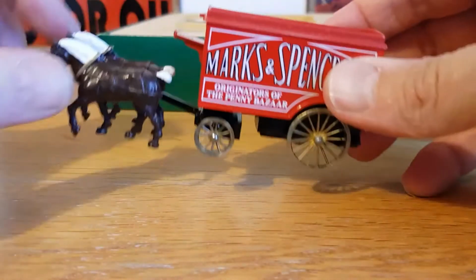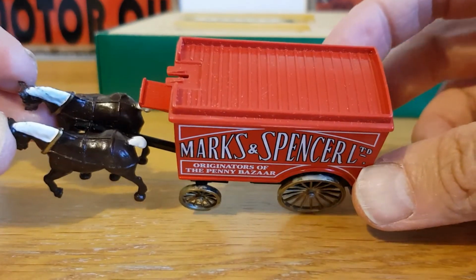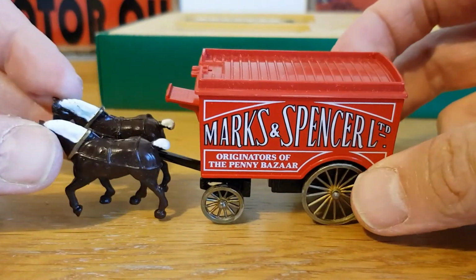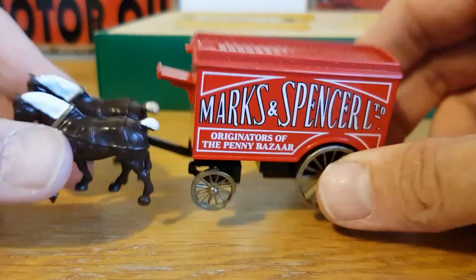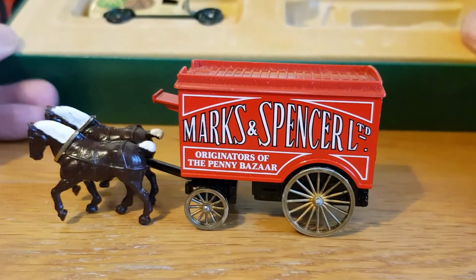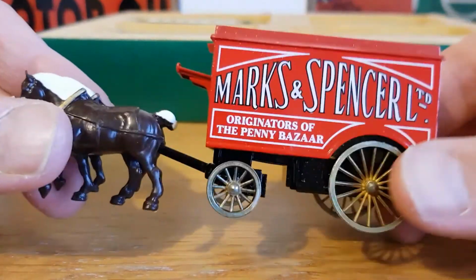This is obviously a, I'd say horse and cart. It's not really a horse and cart. It's a proper team of horses with a proper wagon, truck wagon, I suppose, or whatever you call it. It is missing the man. I do believe there was a man that slotted on there, and there's a little recess in the pack for the man to go in, but that doesn't matter.